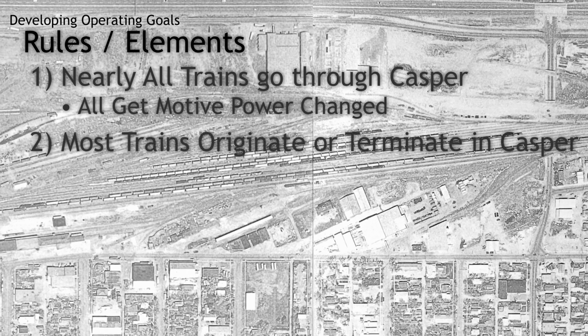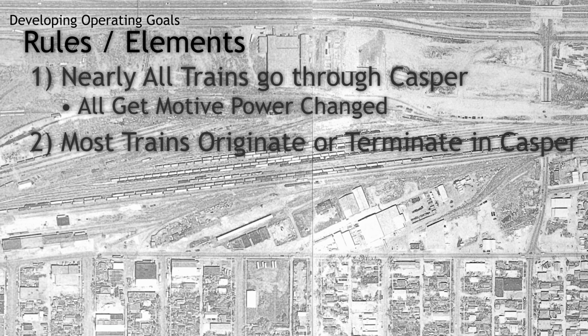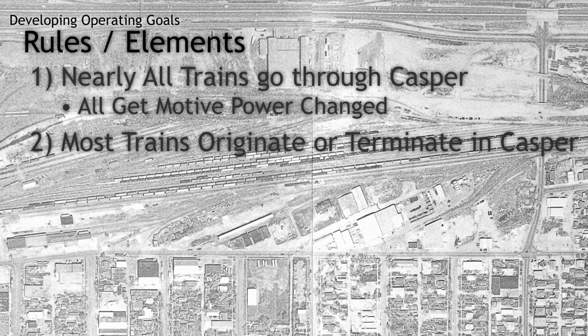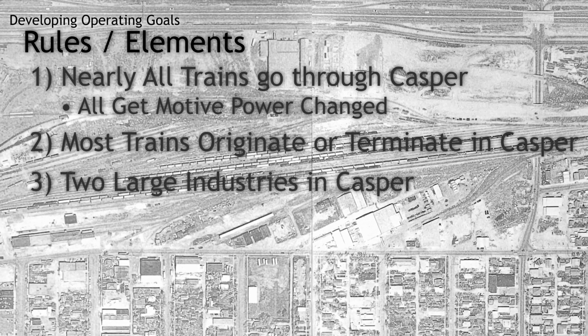Number 2, except for through trains or trains from Cody, all trains originate and or terminate in Casper. That means a lot of trains being made up and broken down. Number 3, 2 Casper industries are large.